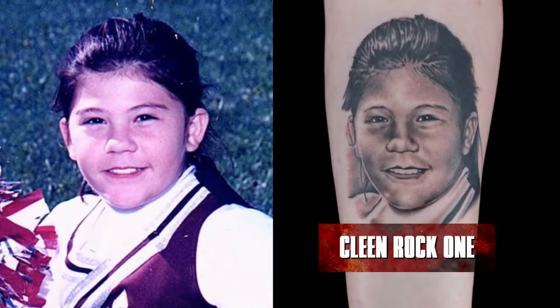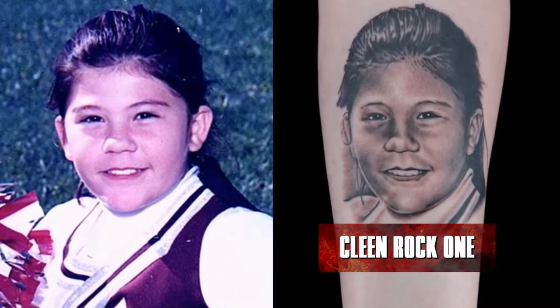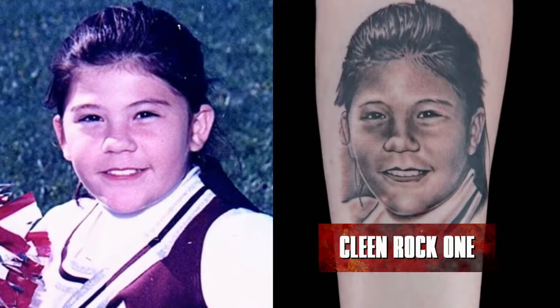Golden Skull Tattoo, you're up first. Clean, did you practice before you came? Yes. I definitely want to tip my hat to you, man. You did a great portrait here. The eyes and the mouth, you hit them perfectly, especially that little turned up corner of the lip on the right side is what really captures her look.